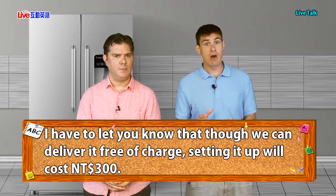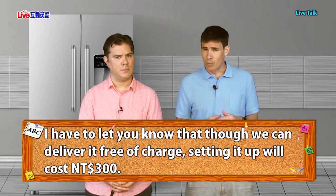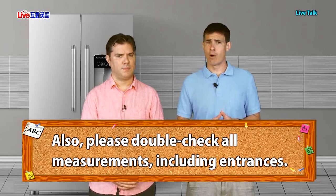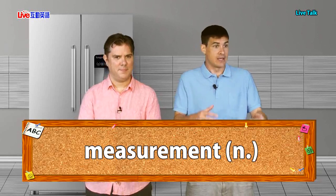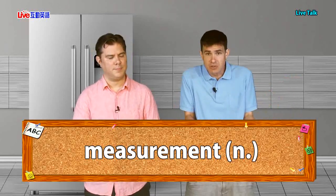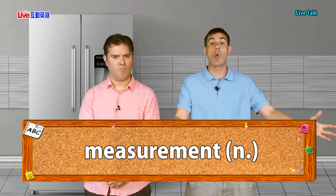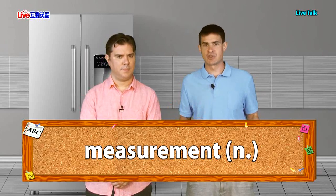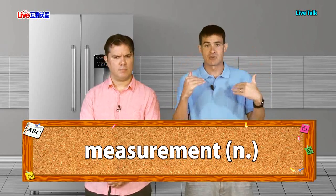Then the clerk continues. The clerk says, I have to let you know that though we can deliver it free of charge, setting it up will cost $300 NT. Also, please double check all measurements, including entrances. Anyways, a measurement is the act of measuring something. When you measure something to see how long it is, how tall it is, how wide it is, you are making a measurement. You write it down. Yes, here are my measurements. I'm 6 foot 3 inches tall, for instance. That would be a measurement of my height.